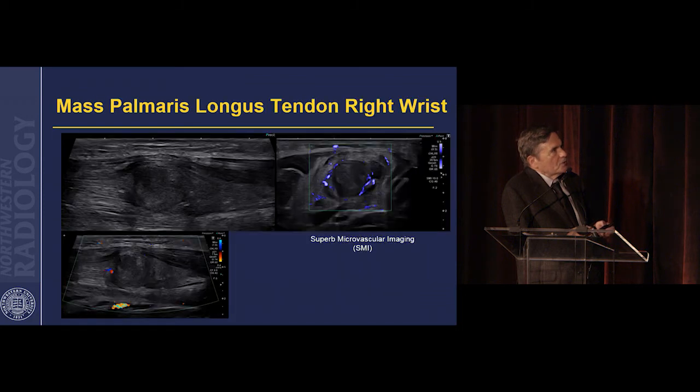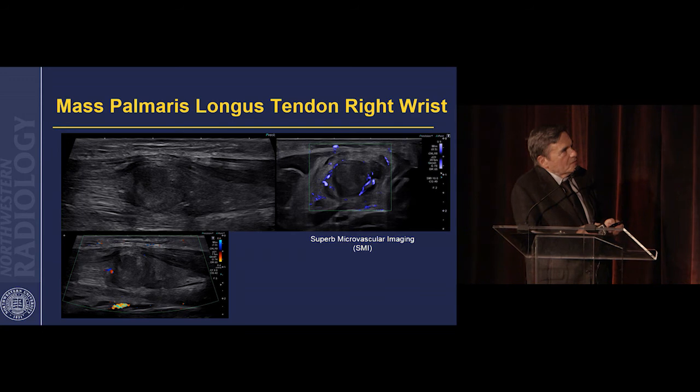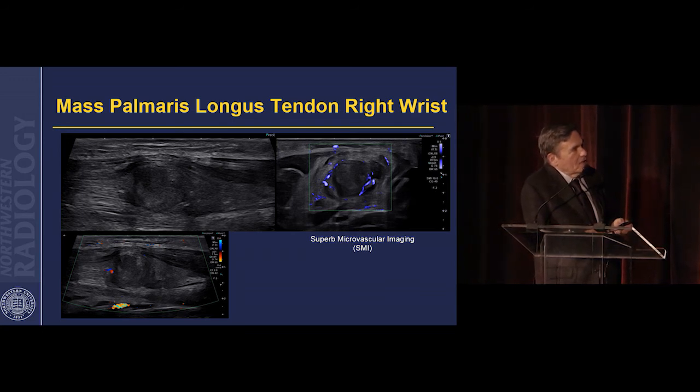Another patient who actually fell on their forearm, the patient actually was on Coumadin. We didn't know if this was a neoplastic mass or a hematoma, but the SMI readily shows that there is no flow within this at all. And we can see the tendon right here, and we can see this mass, which turned out to be a hematoma and not a muscle mass, because this resolved within 2 weeks.